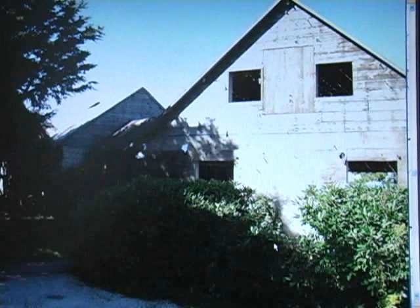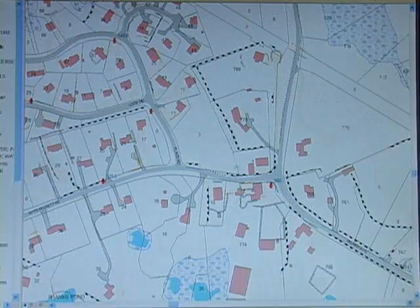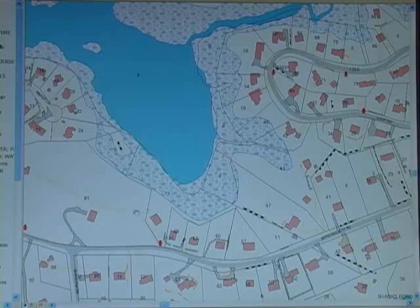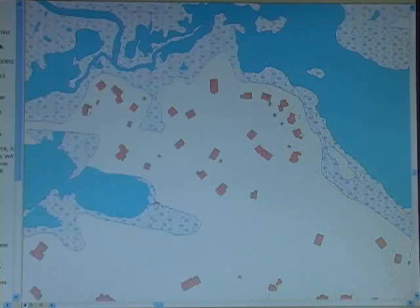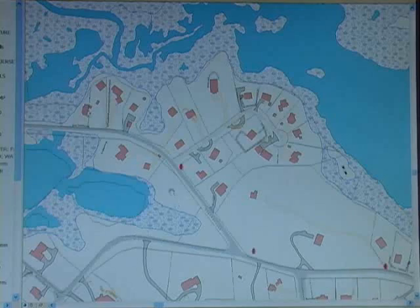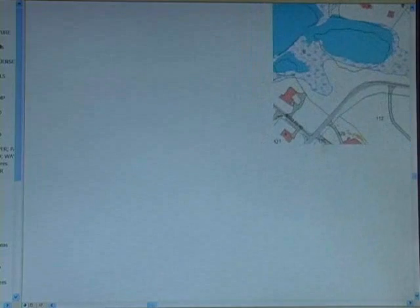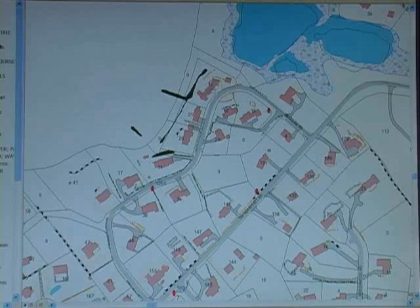And this is the house that I was telling you about down on Beckles Road. It is a house right on the corner of Beckles. What's the number here? All right. Yeah, in Beckles, I believe it's this house right here, number 19.